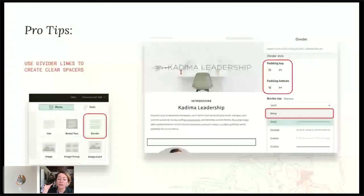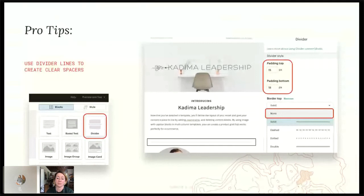So what you can do is change the weight of that line to just none. And now it's just an empty padding block that allows me to put a little bit more space between my sections. You can use that padding area to adjust the pixel number, which will adjust the height of the actual block. You can duplicate them, use them around. This is a tip I use all the time when I'm doing Mailchimp newsletters.